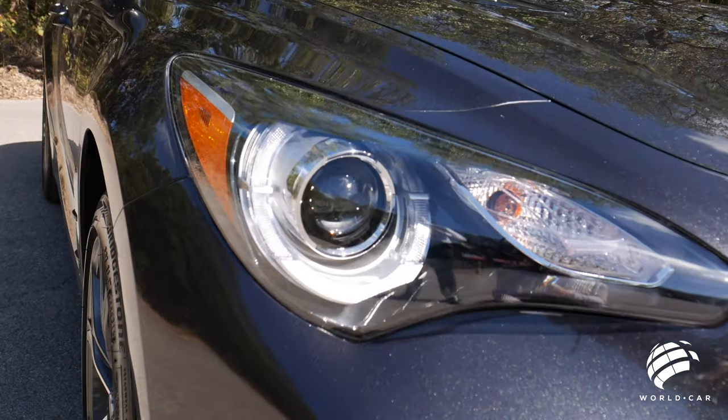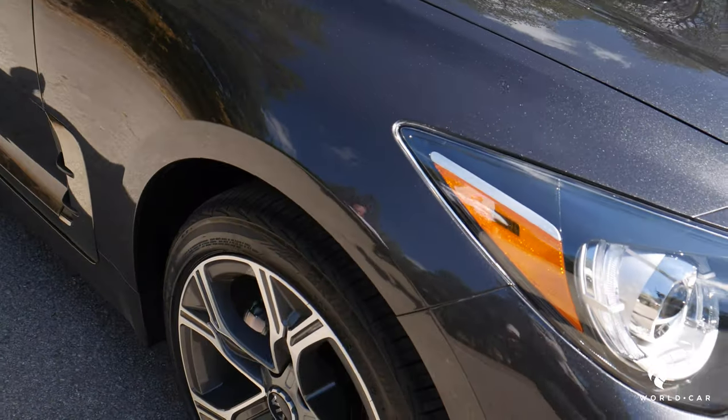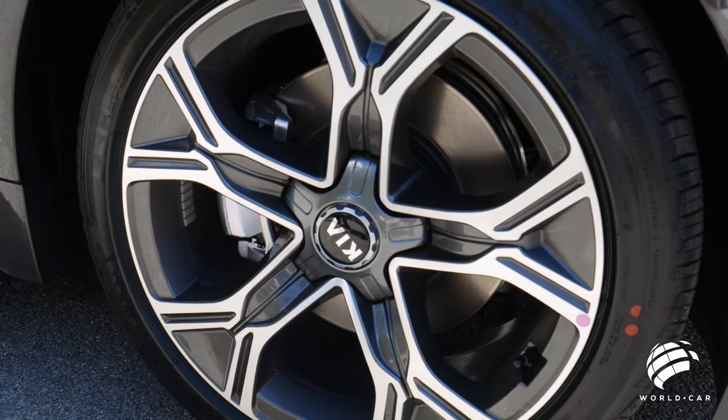Coming over to the side too, this GT line does have Bridgestone Potenza tires, all season, all weather, like we talked about before. The Bridgestone Potenza being the high performance tire from Bridgestone.